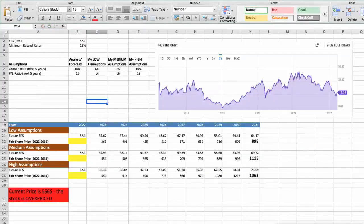Second model. Valuation based on earnings per share. This spreadsheet contains another financial data that we will use for the stock valuation. The current earnings per share for the company is 32.1. Minimum rate of return. I will use 12%, because when we invest in individual stocks, we are looking for a higher return than the S&P 500.